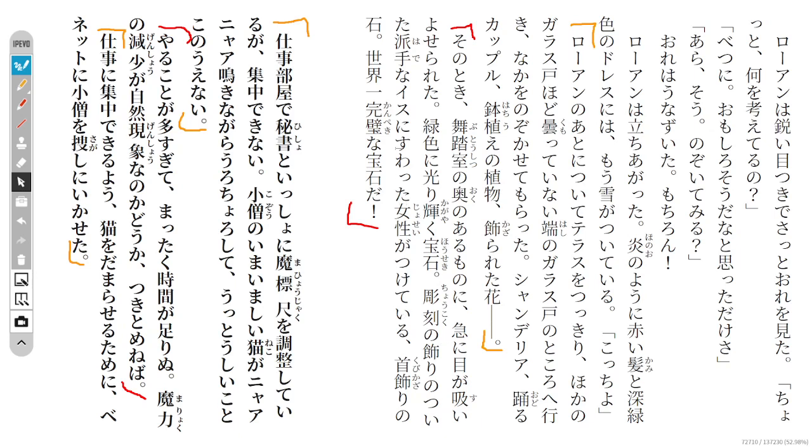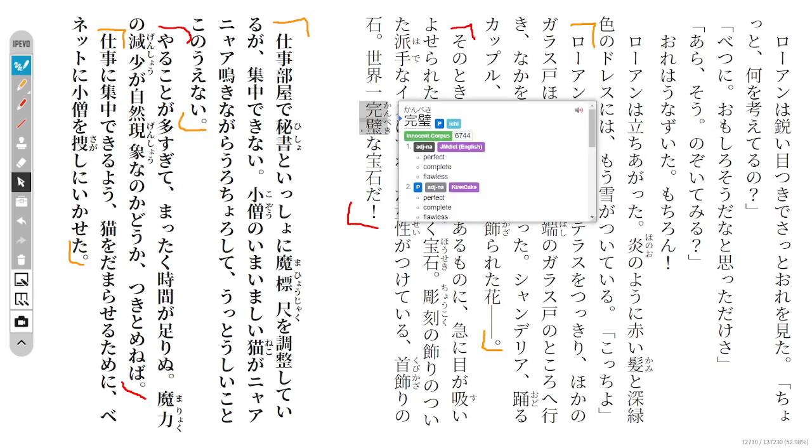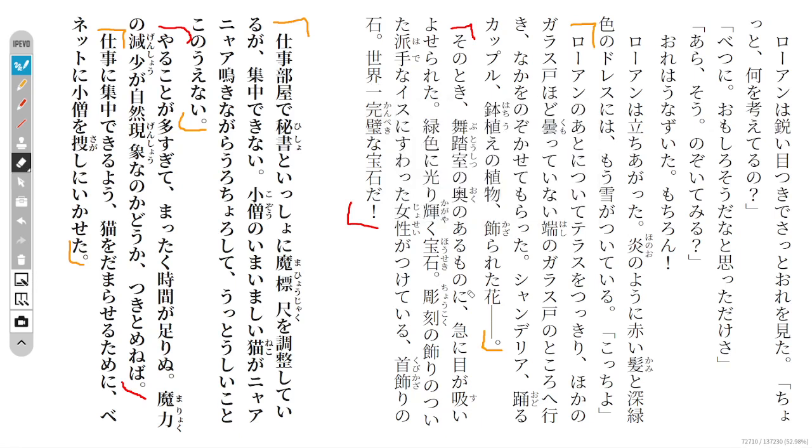There's this girl that's sitting in a chair that's very obnoxiously decorated, and it's also carved. It is basically attached to a necklace. And it is the world's most perfect stone. I mean, jewel. And finally found it. Woo! And your turn.